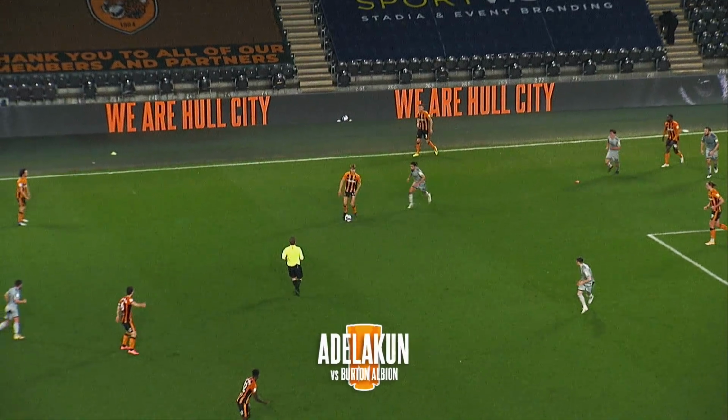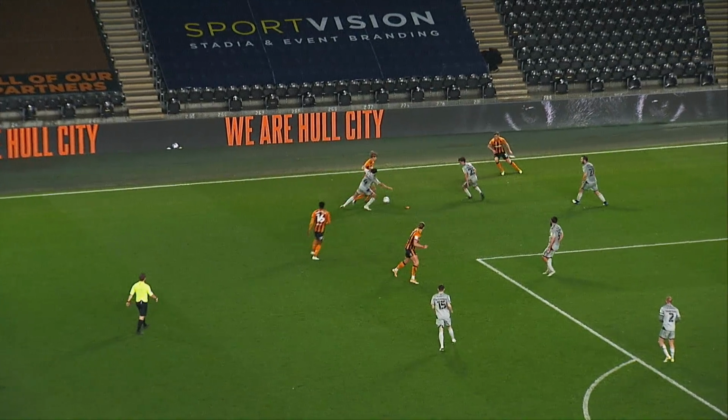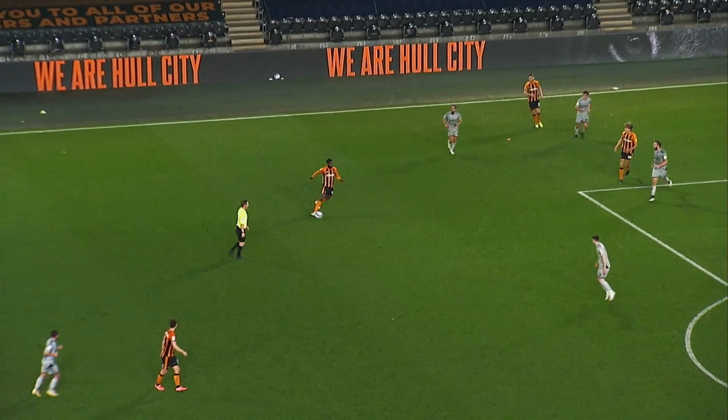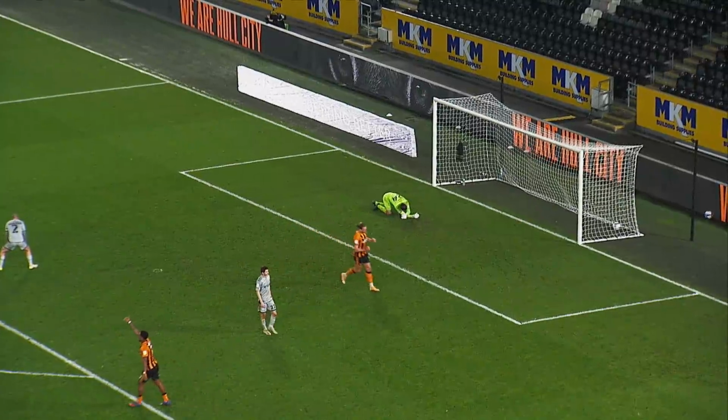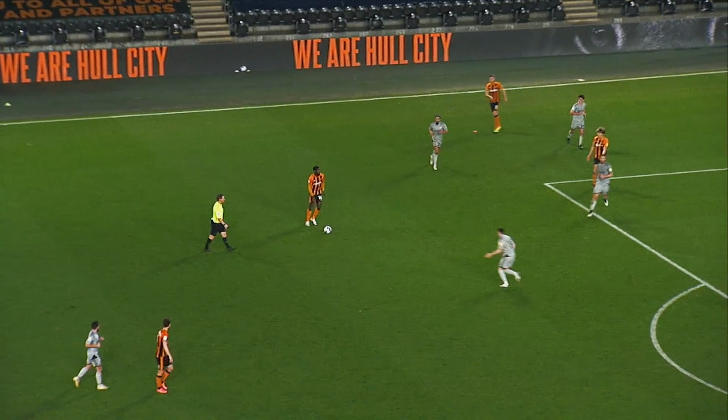ADELAKUN, Samuelson, left side of the penalty area. Plays it into Callum Elder. Now ADELAKUN again on the outside of the box. ADELAKUN here will shoot at goal. It's venomous! It's brilliant! That's what it is! ADELAKUN has put the game to bed, and it's a fantastic shot under no pressure.